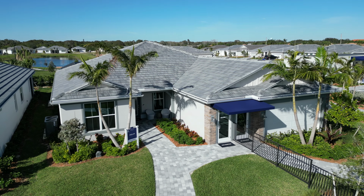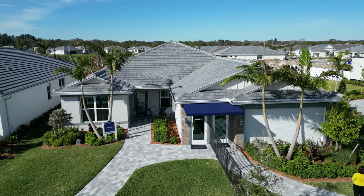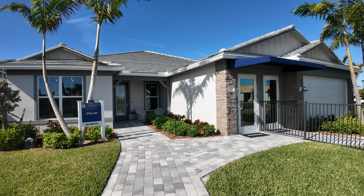And last but certainly not least, we've got the Stellar model, and this is the largest home that we're going to be touring today, packed with features that are perfect for hosting, relaxing, and everything in between. So let's go ahead and step inside and check it out.